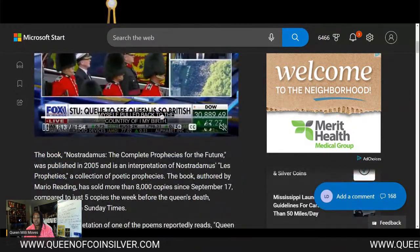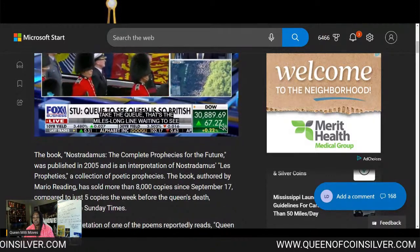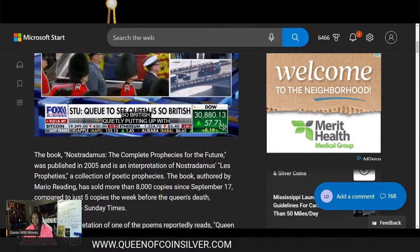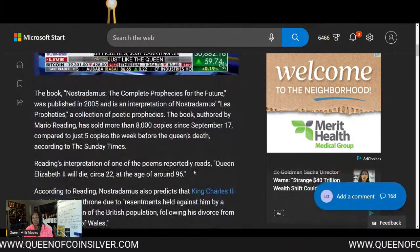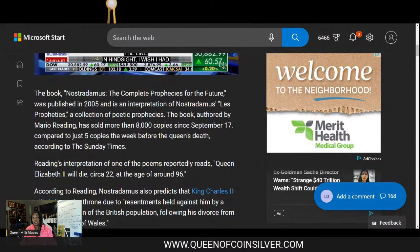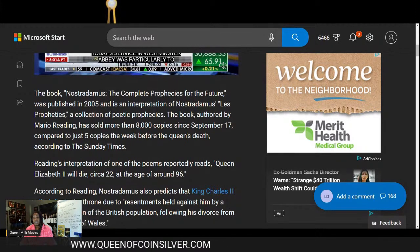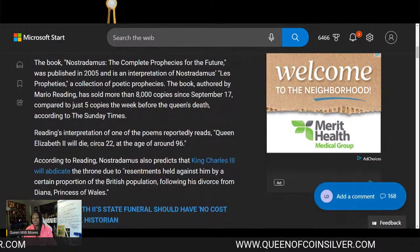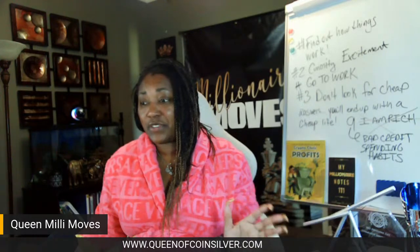So this book, Nostradamus, the complete prophecies for the future. I don't call myself a prophetess or anything, but I've been telling you all this based off biblical numerology. It has sold more than 8,000 copies since September the 17th, compared to just 5 copies that were sold before Queen Elizabeth's death. So a lot of people want to know what's prophetic, what's going on. People, I've been telling you all that the great recession is here, aka depression. Some people, and this is fine, right?